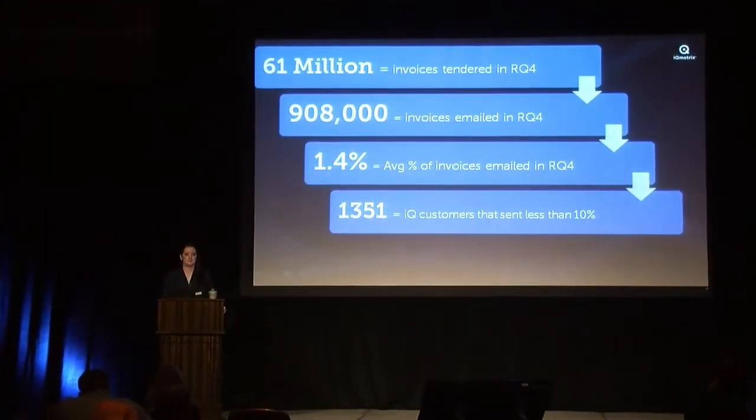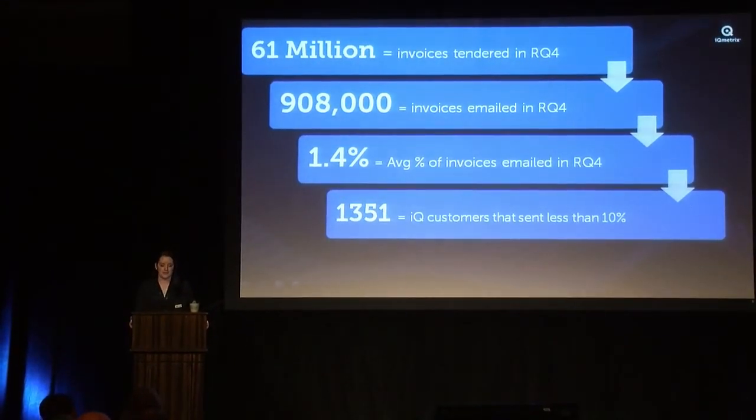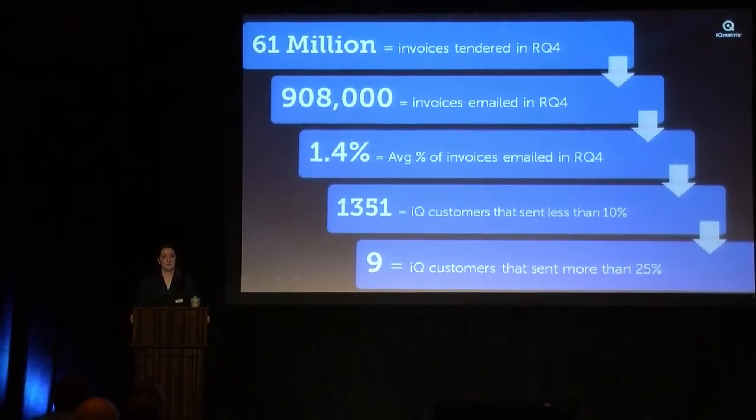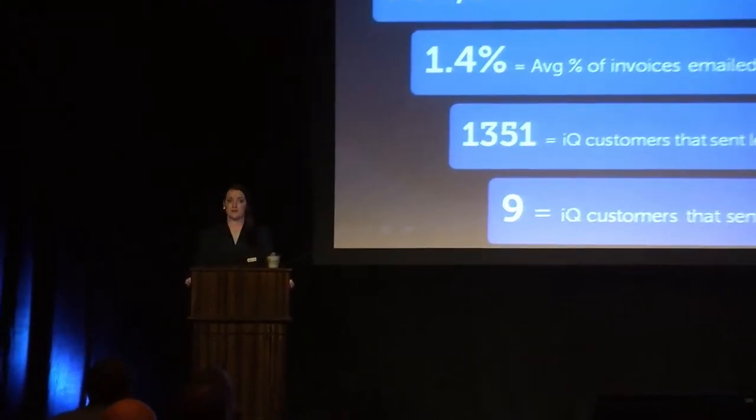1,350 clients. That's how many of IQmetrics clients send less than 10% of their invoices by email. 1,300 unique databases send less than 10% of their invoices by email. This one is the kicker. Only 9 customers of our entire customer base send more than 25% of their invoices by email. So there's definitely a huge opportunity for everybody to take advantage of the emailing invoice functionality.